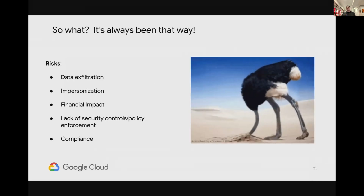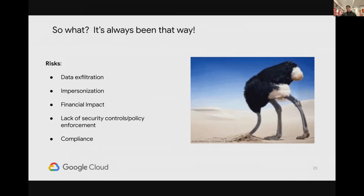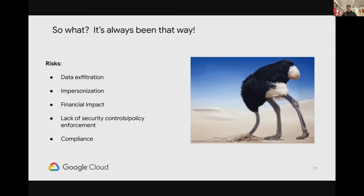So with that said, some people say, well, so what? It's always been that way. This has been happening and you're telling me about it now, but it was happening yesterday. I didn't think it was a problem yesterday. Why is it a problem now? So there are many risks, and I see these every day. That's the real world use case.